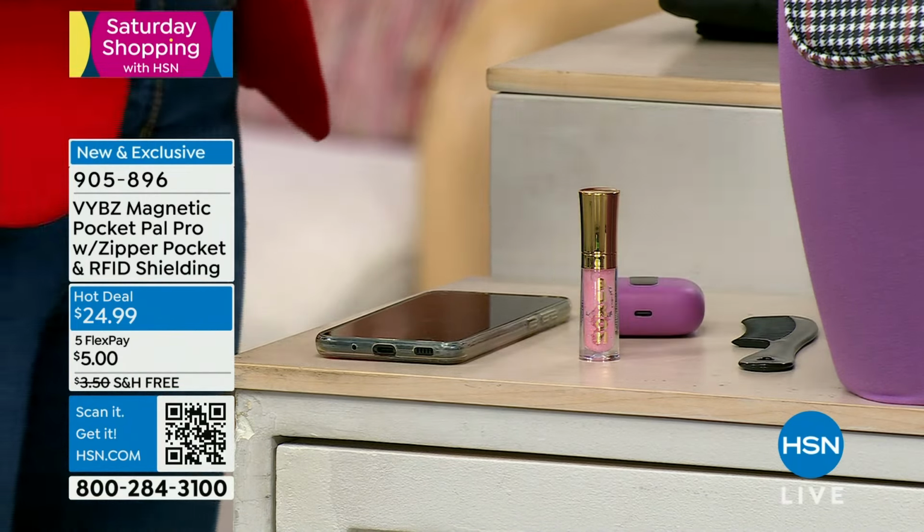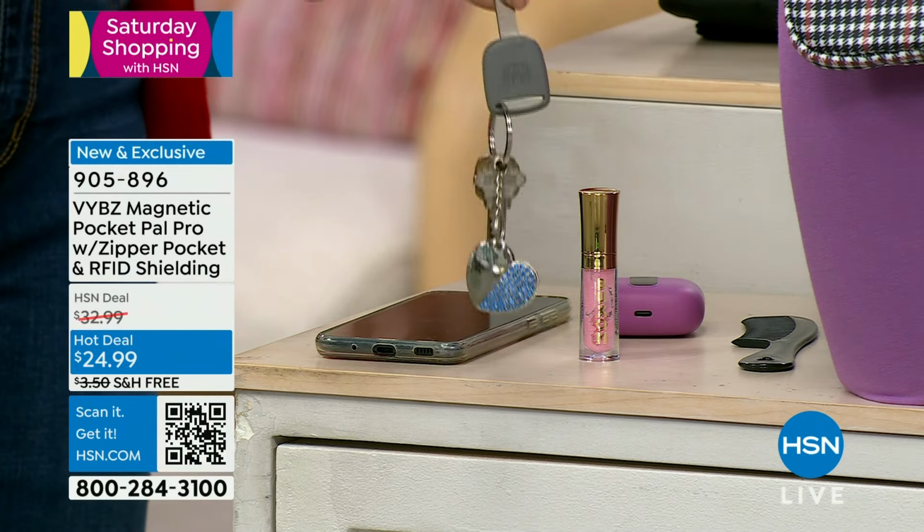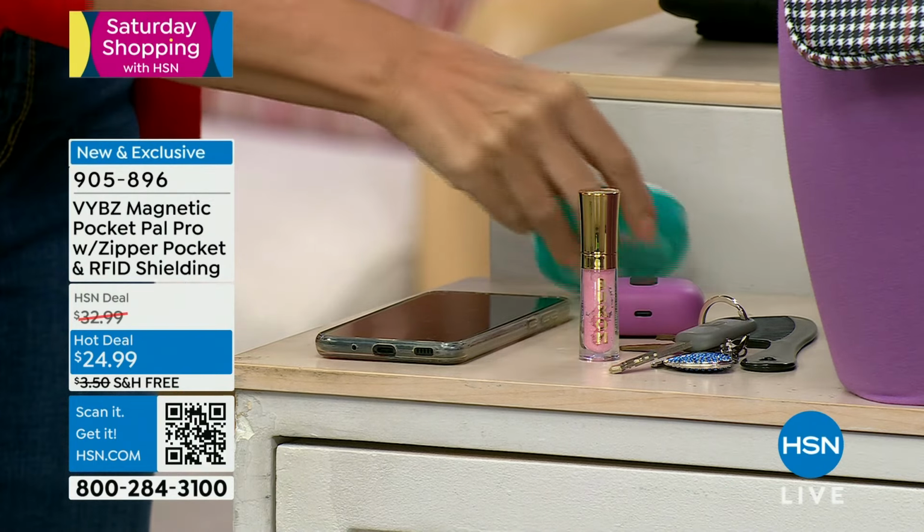Are you carrying it in your hand? Right. Just put it in your pocket, pal, and have it with you even when you're inside the house. Got my car keys right here and my house keys. I've got my breath mints right there.